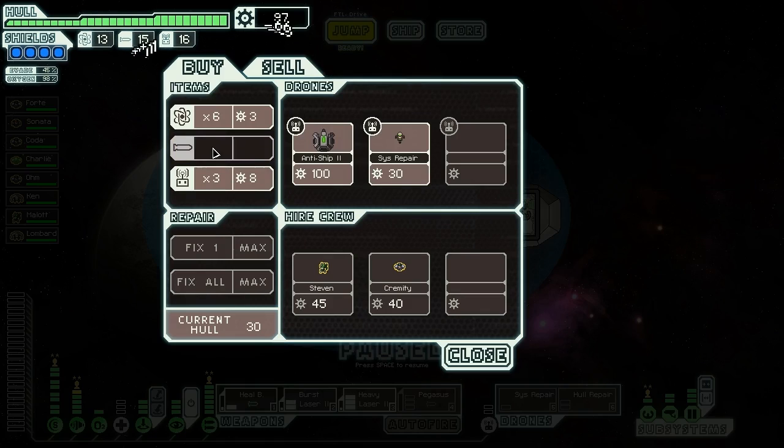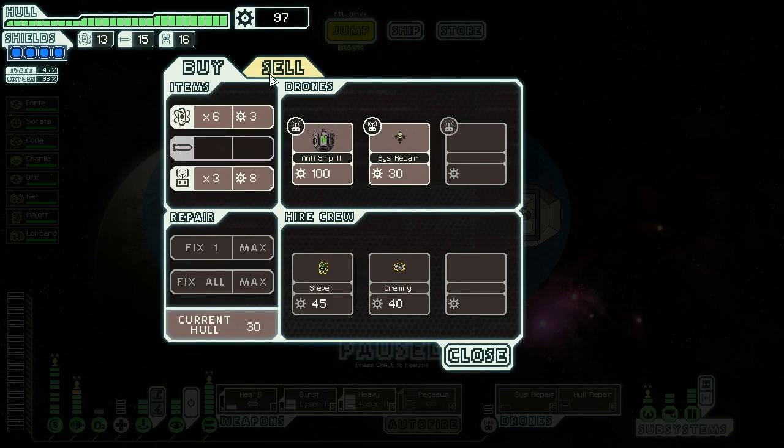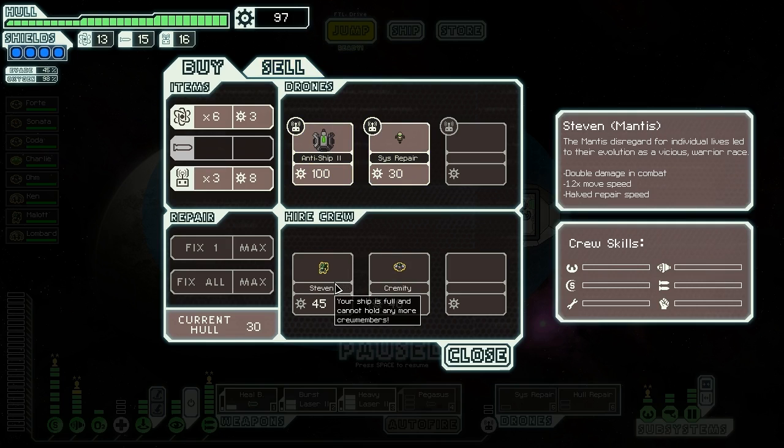Let's buy the missiles, because I'm going to want those. I'm probably going to be firing a whole bunch of them in the upcoming fights to try and take out their shields. Steven. Do we hire Steven or not? I guess we should. There's no reason not to, really.